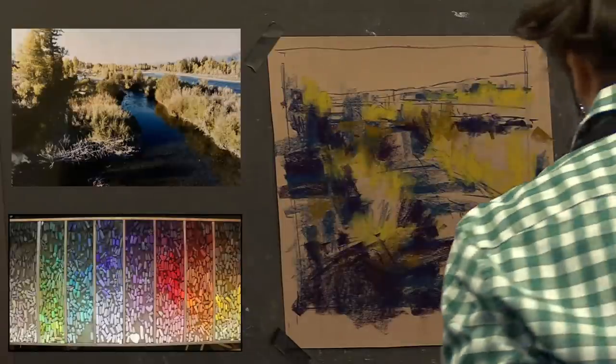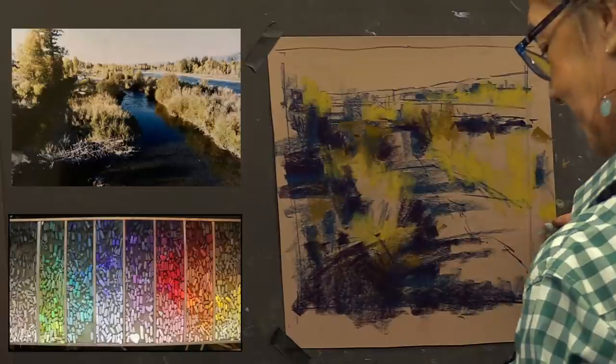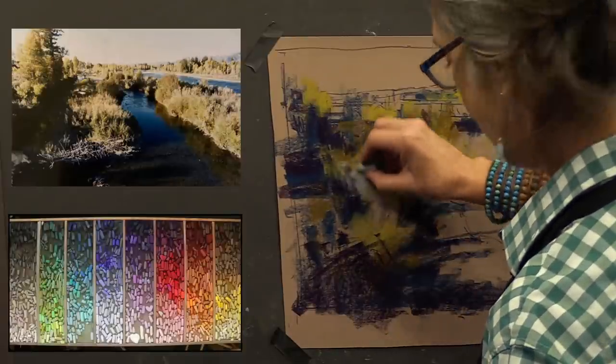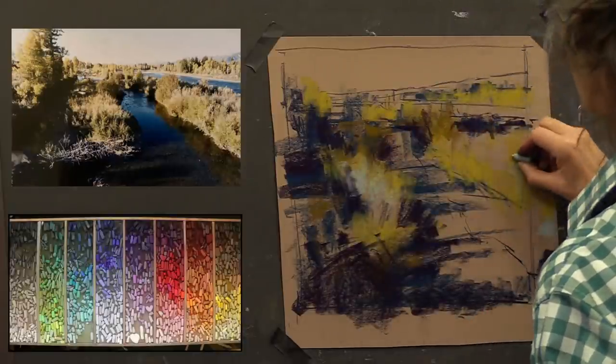And before I go too much further, I need to get some of the sky in that I want. I'm thinking about some colors like this.